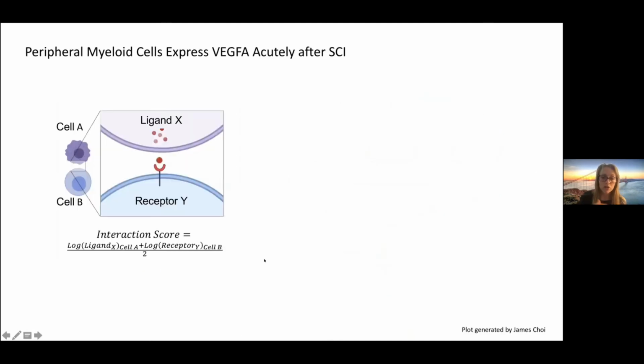So before I show you the data, I want to go into how we started analyzing these interactions between the immune cell population and other cells. We wanted a quantitative way to analyze interaction. So we looked into the literature, and after a lot of searching, we found a method that we modified.